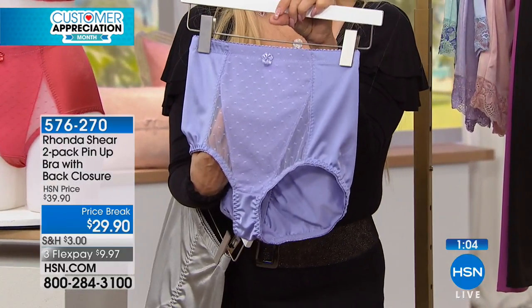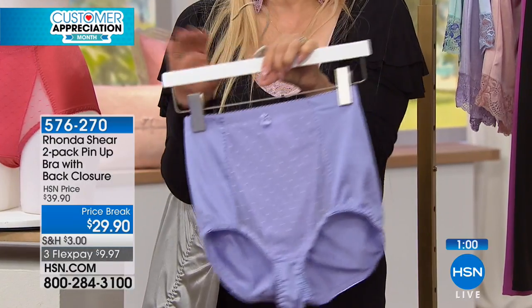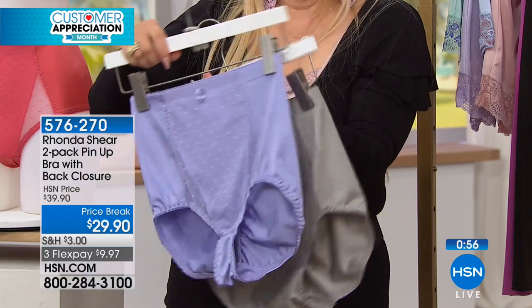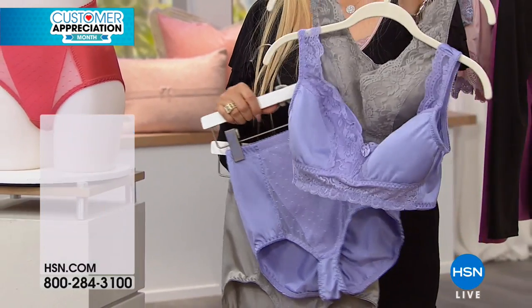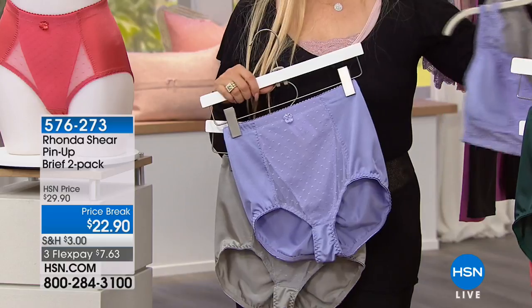This is what I like to call my shaping lingerie. I don't like to call it shapewear. It's a hybrid of just plain old lingerie. This is doing something for your figure. Yep, absolutely, as the bra is. First on your screen is the bras, but here comes the briefs two-pack. $22.90 is the price break.